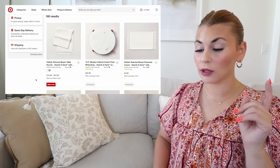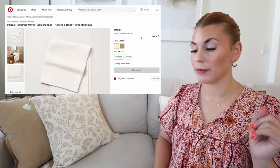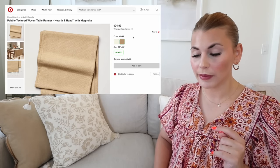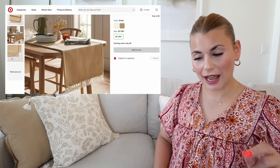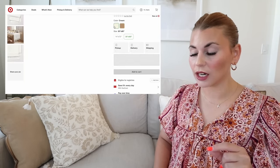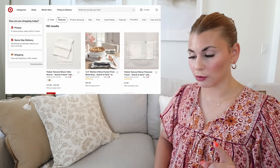Right here, this pebble textured woven table runner. Definitely something I'm going to be keeping my eyes out on because they do have it in an oversized length. Really love this color. This is the 20x90. Has some nice texture. It also has the nice little tassels at the end. This looks really thick. This looks like great quality. Two different color options here. If you like those woven runners, they do have it here in a placemat option as well.